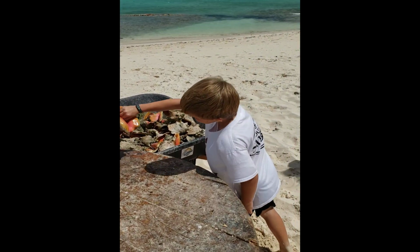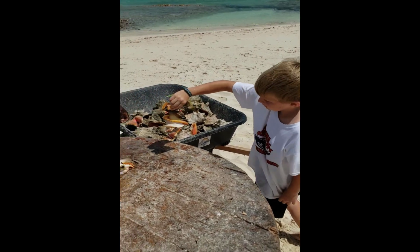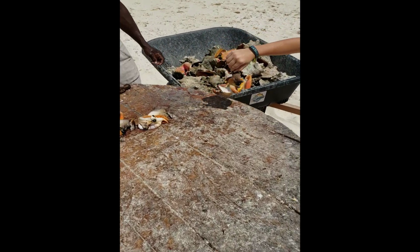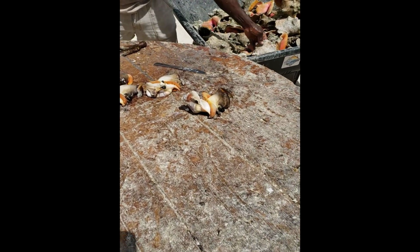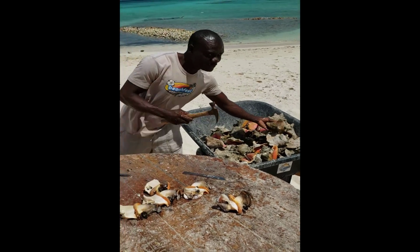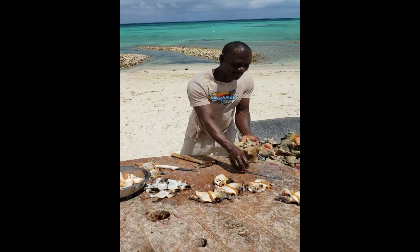And here's Finnegan getting in on the action. Put it on the table. Right there with the rest of them. Look at that, huh? I'm a big believer in letting your kids get involved, let them learn, let them know where their food actually comes from.